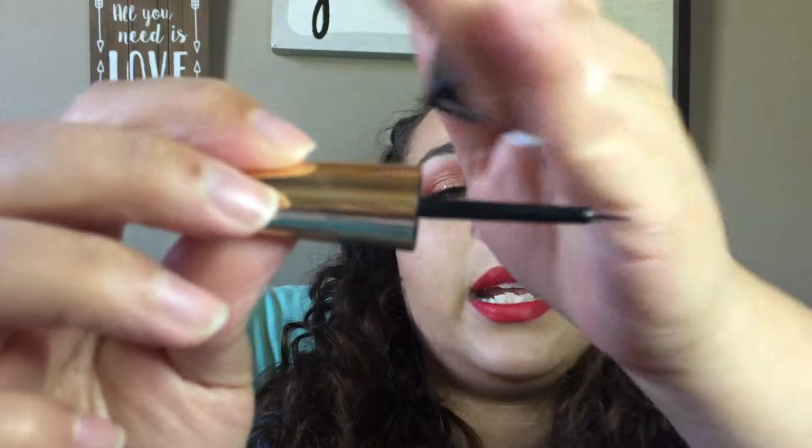Same thing with this Profusion eyeliner. It lasts a long time, unless your eyes are watering while you're doing it, then it kind of gives you an issue. The only other thing that I don't like is how skinny the brush is. It makes it a little bit harder to get a real dramatic wing with that. But other than that, that's all the products that I did in my last Shop My Stash.